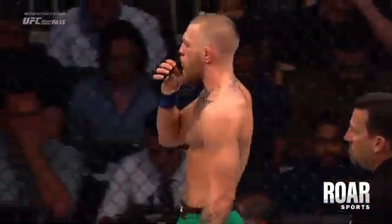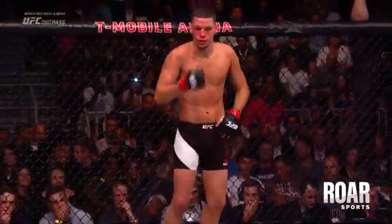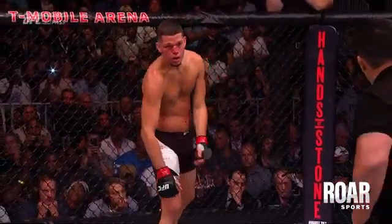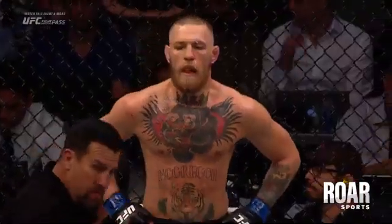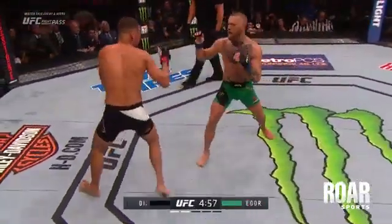Look at that right leg of Nate Diaz. It is chewed up already. Well, Nate now knows he's in a fight. And that will fuel his fire fiercely. Read a great quote that said, defiance and disdain, these men wear it like a suit of armor.